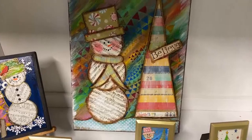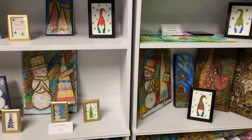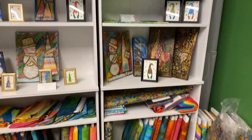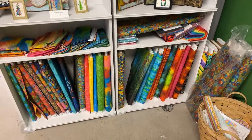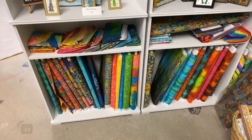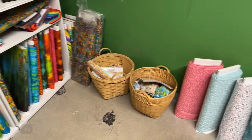She uses paper and paint on canvas with lots of other things. She also is a lover of things like beads and papers and ephemera, and she's just like us. She likes to collect everything available. In her studio here in West Des Moines, she also has fabric. So if you happen to be in West Des Moines, you can come into her studio and purchase the fabric designs direct from the designer.